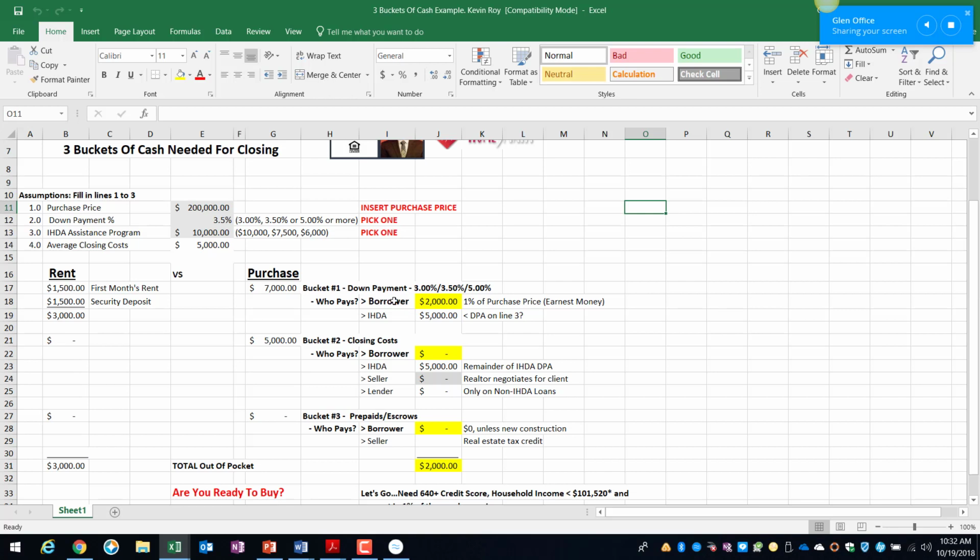So if you look up there, down payment is bucket 1. You always have to ask who pays. Well, the down payment, what's 3.5% of 200,000? That's 7 grand. Well, when you tell them the down payment is 7 grand, what do you think the guy who's got $3,000 in the bank says? I only have 3,000. Yeah, can't buy. Says, go show me some rental units.